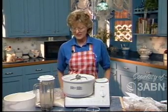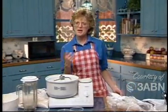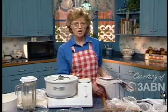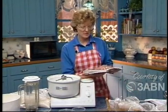So it's a lot of fun. And you can freeze these loaves of bread and just pull one at a time out of your freezer and have bread all week long. So once a week is just about how often I make bread at home.